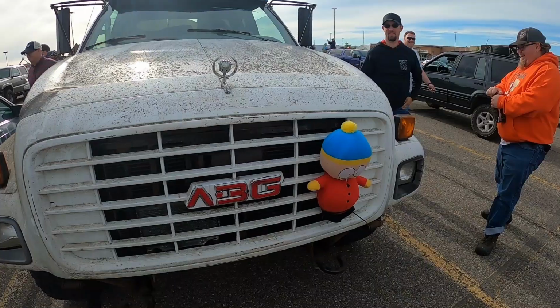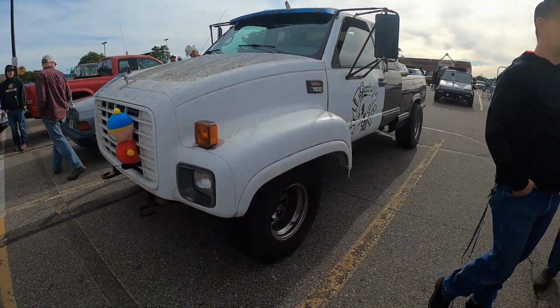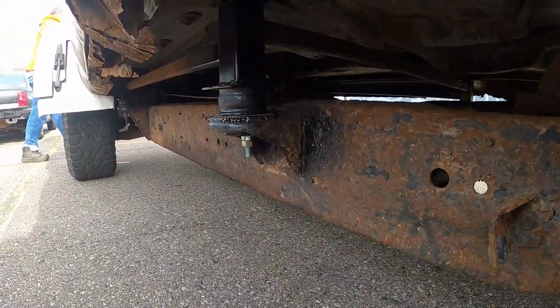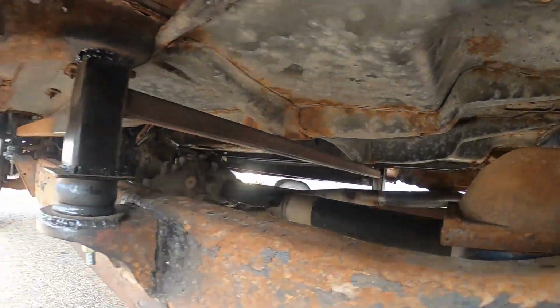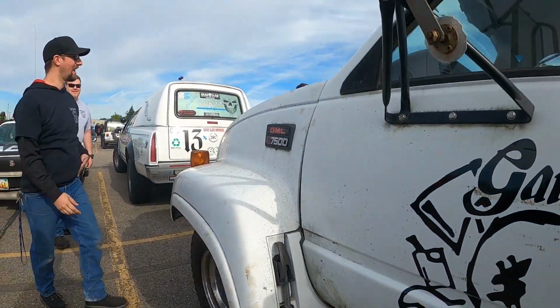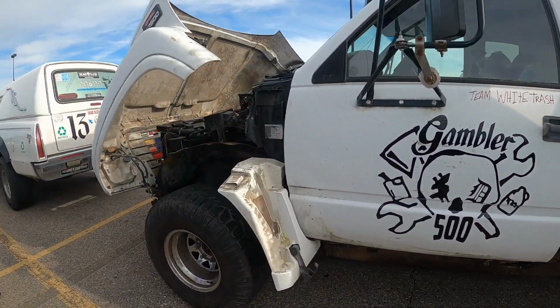Oh, the stance on this thing is just perfect. I know, isn't it stupid? It's so awesome. And of course, I have to bend down with the camera here to show the boys and girls the body lift. Did a really good job on my shitty welds. Yeah. Don't worry, it's a 4K camera. My bad. You'll be able to see it. You want to see the front one too?